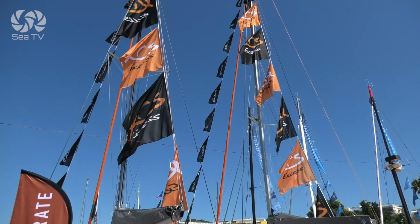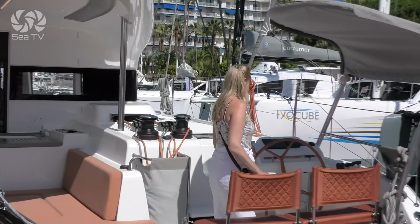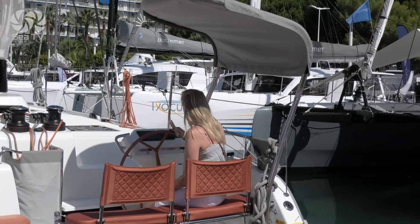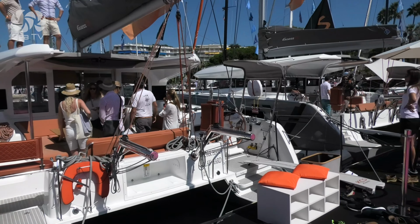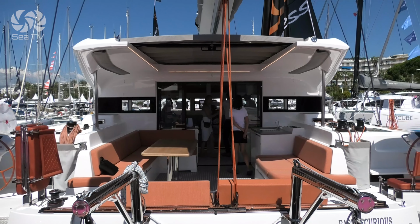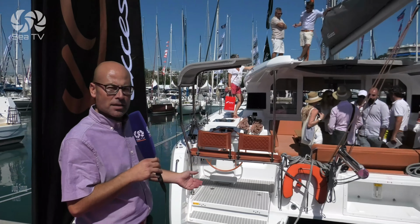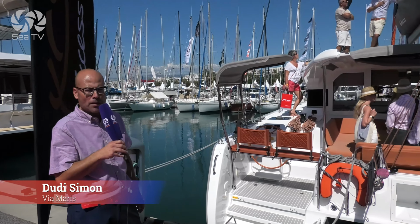We are in Access. It's a new brand from the Beneteau Group. They designed it over the Lagoon hull, and they try to make a bit more sporty boat with double wheel and less volume. As Jeanneau and Beneteau are competing with each other, Access and Lagoon are supposed to compete the same way. It's a very interesting project from the Beneteau Group.